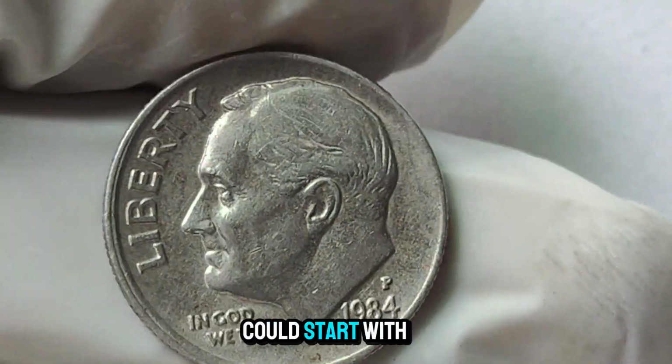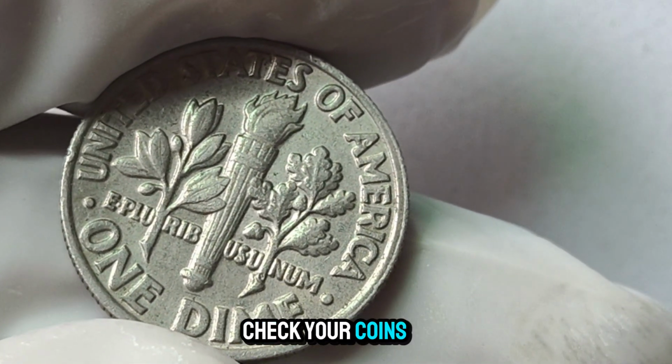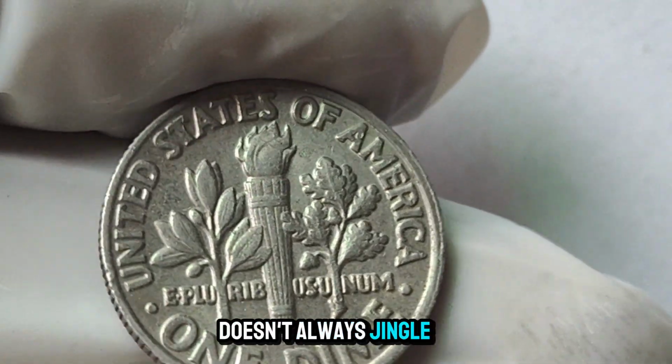Because your road to wealth could start with something as small as a dime, but only if you're paying attention. Check your coins. Check them now. And remember, wealth doesn't always jingle.